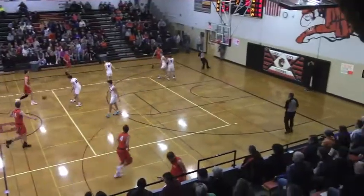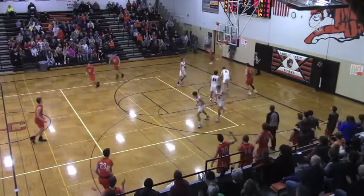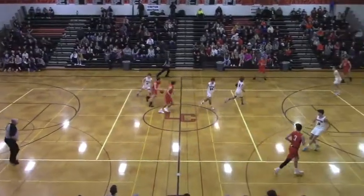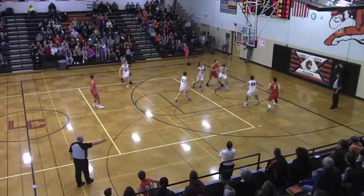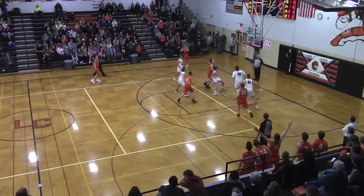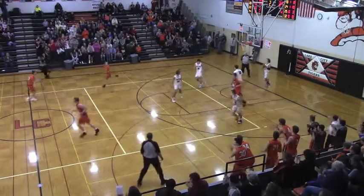And here comes Nate back the other way. For Woolers, Jake Woolers for two. And the ball fumbled around, and finally Justin Woolers comes away with it. Justin going to step into a triple, and that's good. Justin Woolers. Heisey's going to try a corner triple again. No, Green with the pop is good for Woolers.